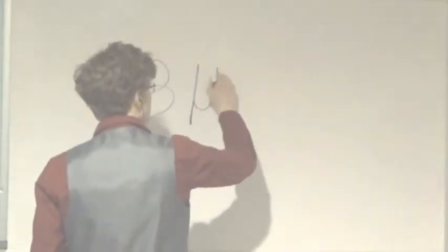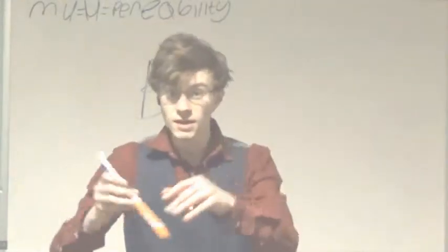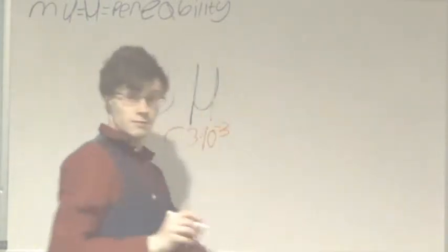It's spelled M-U, and not like the Pokemon. So, mu. We are using iron carriage bolts. So, for our experiments, we will be dealing with a permeability of 6.3 times 10 to the negative third power.